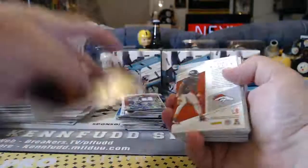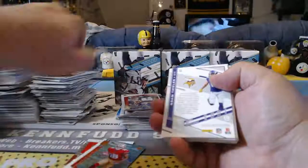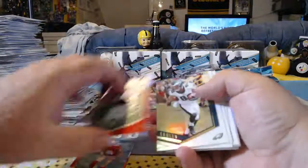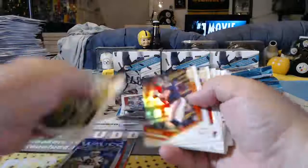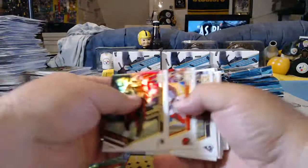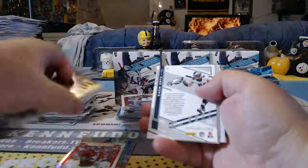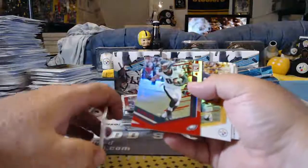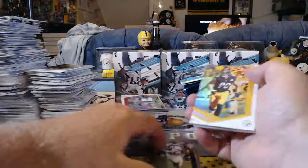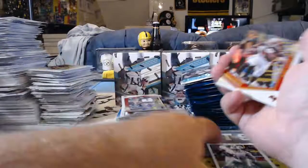Alright, here we go. Box 7. Dummy card. Von Miller insert. $2.99. Rookie. Adam Thielen to $2.99. Tom Terrific insert. Cortland Sutton. $1.99. I was going to say another autograph for Moosey. Holy crap, Moosey. Rookie Elite insert. Zach Ertz, 6 of 14 for the Eagles. Very low. Ezekiel Elliott, Craftsman for the Cowboys.